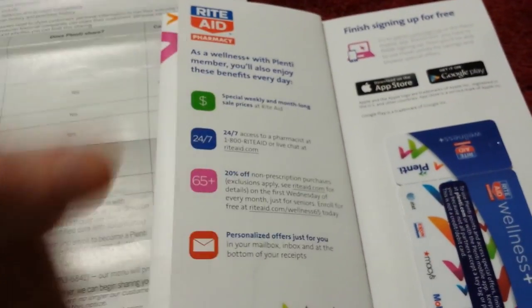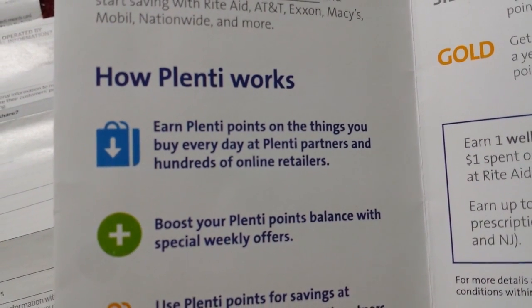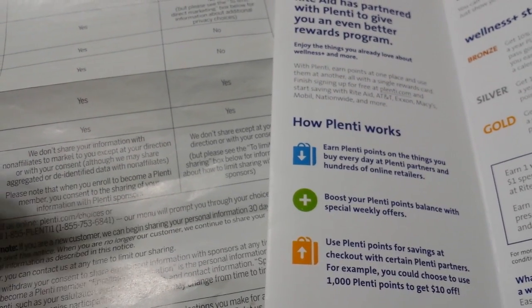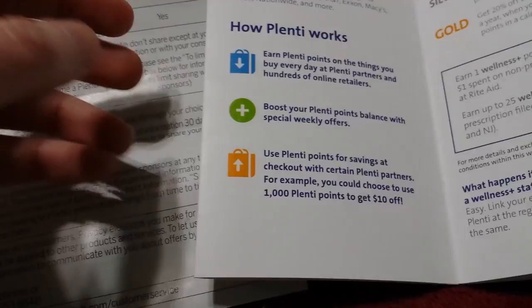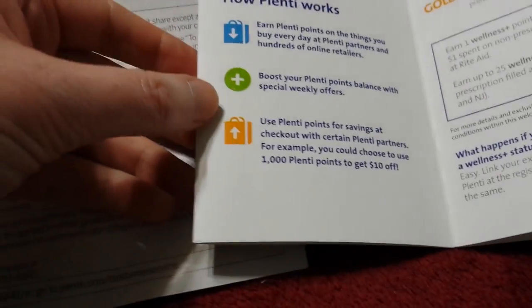Okay, so basically, most of this brochure itself talks about how you already got your wellness points and your wellness status and stuff like that. Right here, this first one, earn Plenti points on the things you buy every day at Plenti partners and hundreds of online retailers, it says. And it discusses that a little bit over here in these papers about how they're going to have like a Plenti marketplace, and if you go through that to buy things on the internet at participating places, I guess, you can earn points. Okay, and I think there's already websites like that where you can get points that you cash in for gift cards or something. I don't know. I don't use any of them because I rarely buy anything online. But anyways, so I think they're going to have that linked up like that. Yeah, so I think there's going to be a lot of other ways to get points.